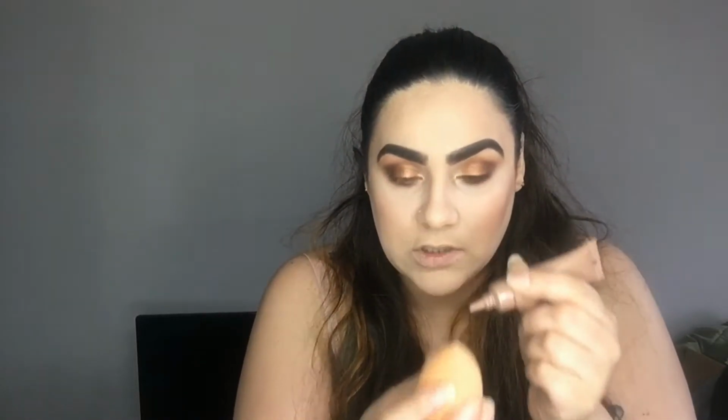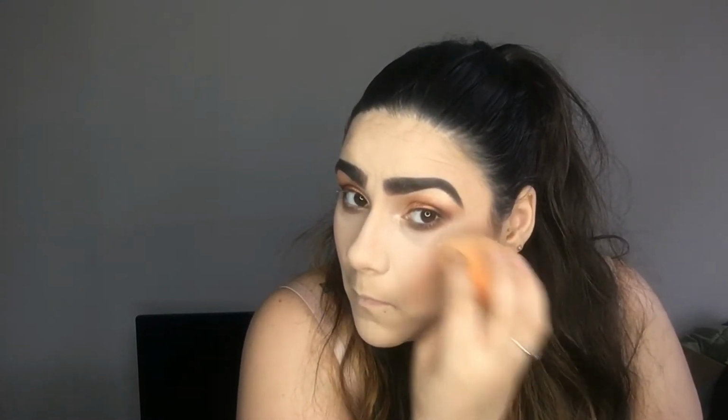So what we're gonna do, I'm kind of scared to just put it straight on. What I'm gonna do is just put a little bit on the beauty blender. I'm gonna smear it a little bit because I've heard that it dries down pretty fast and it comes off a little patchy. So see, exactly like that. I don't know if you guys can see that, but once this product is down, it's just down.